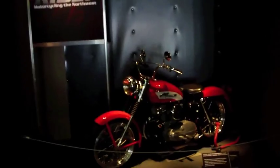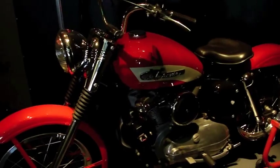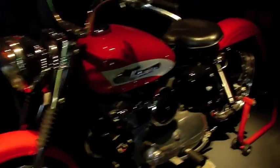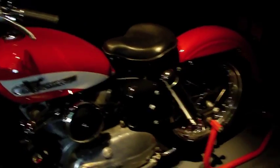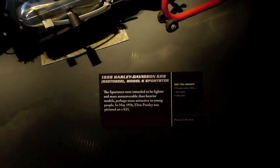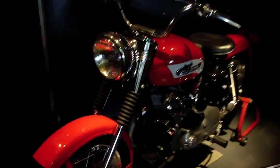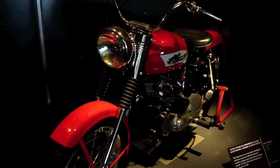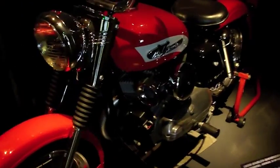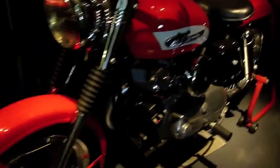Let's ride. Alright, so the first bike that comes up when you get through is the Harley-Davidson Model K Sportster single saddle, and of course it's been restored. This is a 1956 version, and these Sportsters were made to compete with the import British motorcycles at the time. This one looks really good condition there. Of course, it's got that classic V-twin that Harley's famous for.